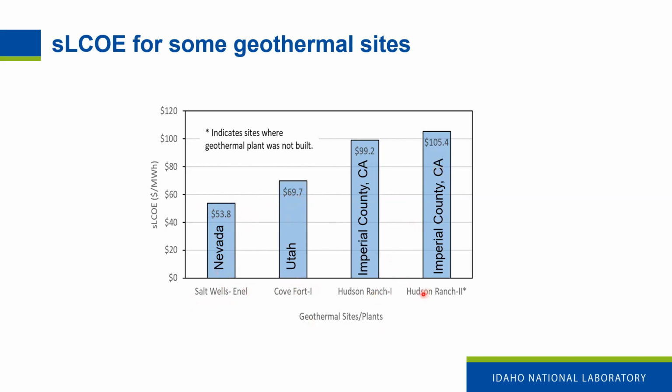This one was mostly due to the higher cost associated with the construction of the power plant in the Salton Sea area because of the hypersaline nature of the geothermal brine. The brine is very corrosive and costly to build with, and that has a significant impact on the LCOE value for these two projects.